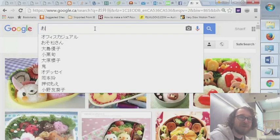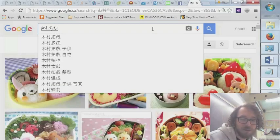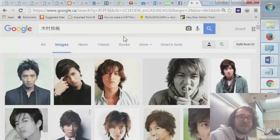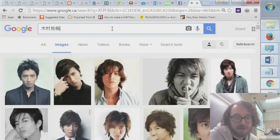But see, my wife actually makes something a lot recently, which is really good, and she learned it from this famous celebrity in Japan, his name is Kimura Takuya. He's an actor and model in Japan. He's not very good at singing or acting, but he's done both. He's old, but even though he's so old, he still looks super young.